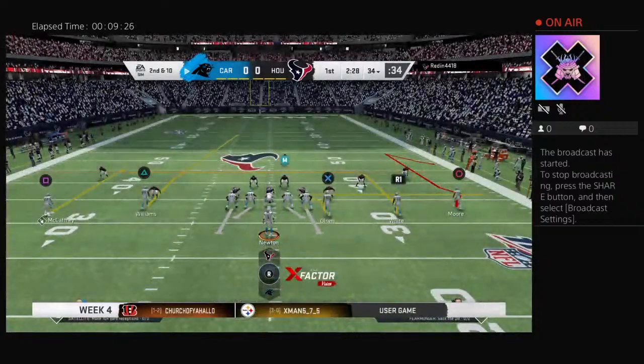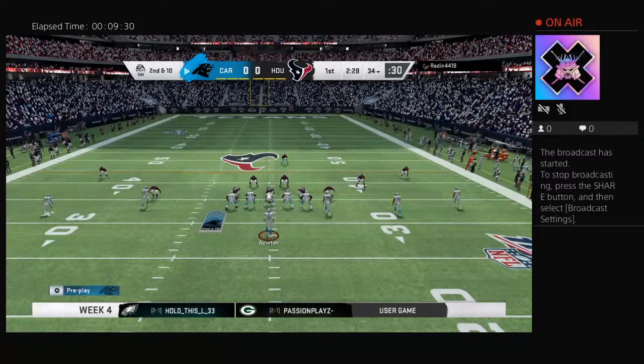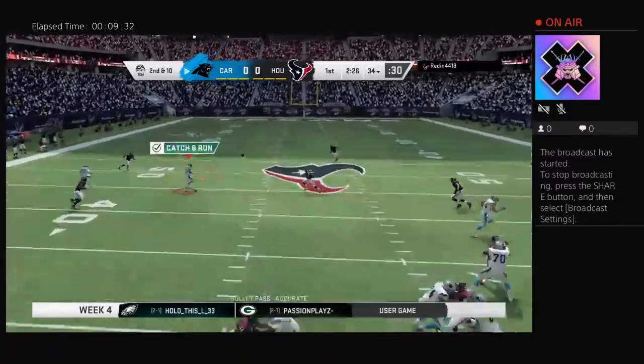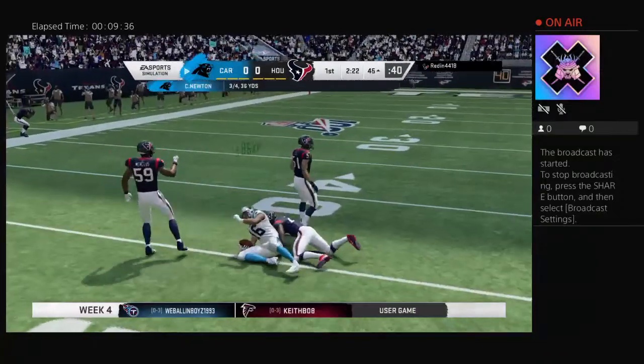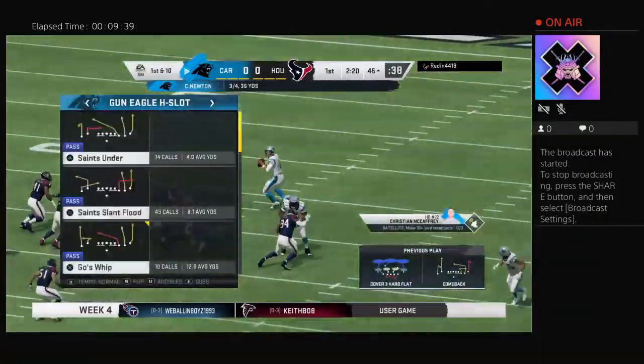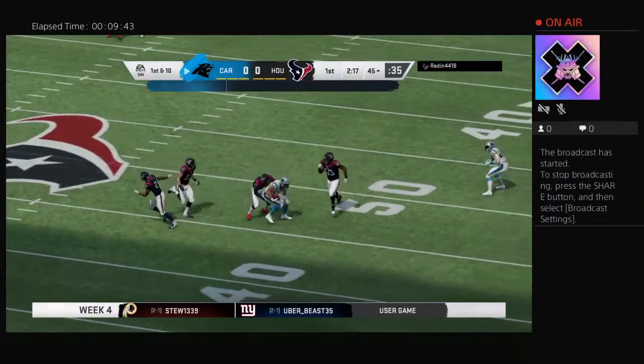From the 34, they'll come to the line on 2nd and 10. To throw again. Newton got his man. That's Tyrell Williams. And he's going to be taken down with another 1st down as the stop's made at the Texans' 45-yard line.